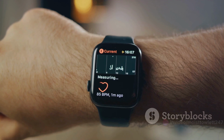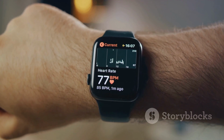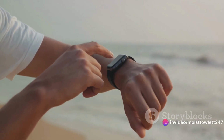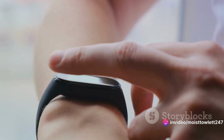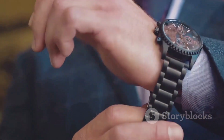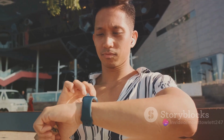The fourth watch we're discussing is the 2024 newest 1.85-inch fitness tracker. It allows users to answer and make calls, and includes a heart rate monitor, sleep monitor, pedometer, and calories tracker. It also offers multiple sports modes. The large display and fitness tracking capabilities are definite pros. However, it lacks the brand recognition of some of its competitors, and its design might not appeal to everyone.